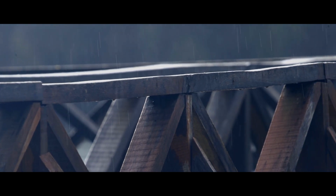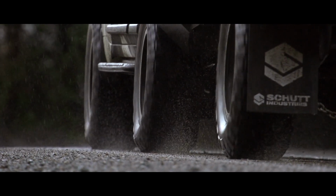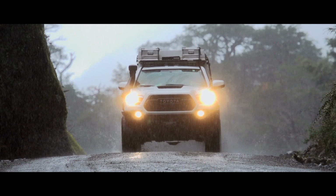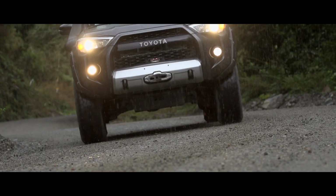So our plan is, if it's raining, we're moving. That way we're buying ourselves time when the weather does clear, hopefully, that we have time to enjoy it and spend time in whatever environment we're in when the weather is nice. So might as well be moving if it's raining. That's the plan for the day. We'll just see how many miles we can put down today and get deeper into Patagonia here.